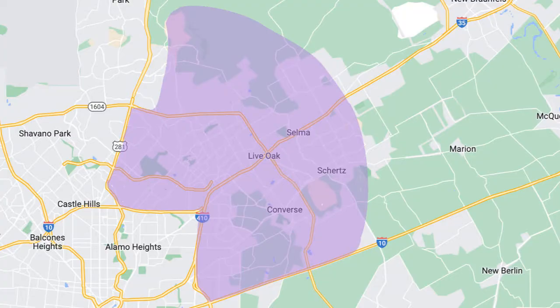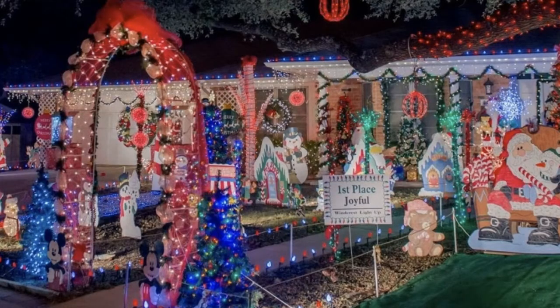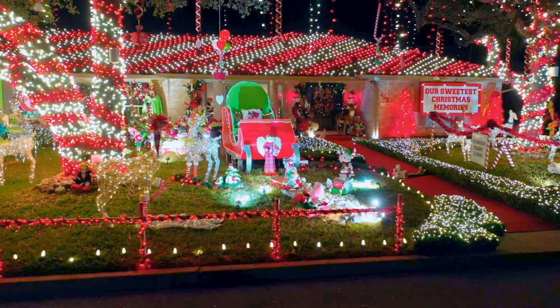Northeast area of town is definitely a very suburban area, and some of the municipalities are Schertz, Universal City, Live Oak, Converse, and Windcrest, which you should definitely go and check out around Christmas time. Windcrest is widely known for its over-the-top Christmas light displays and competitions that go on between neighbors every year.